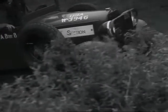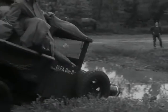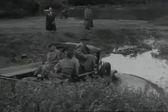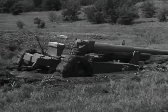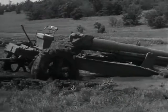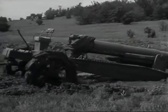5 passengers in the rumble seat lend moral support to the driver. If he gets stuck here, 5 men are going to get their feet wet. The U.S. Army doesn't take any chances with its motor equipment. Every piece proves its worth before it ever gets to be a buck private.